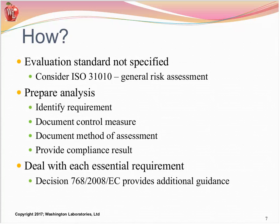Document the control measures. What did I do to control that particular risk? Did I use a filter? Did I limit the power? And document the method of assessment. How do you know you got it right? Sometimes that's nothing more than the conformity test using the standard test methods in the applicable radio standard. And you need to provide some sort of compliant results statement. Did it pass? Is it compliant? Did it meet the requirements? And don't forget, you need to deal with each of the essential requirements.